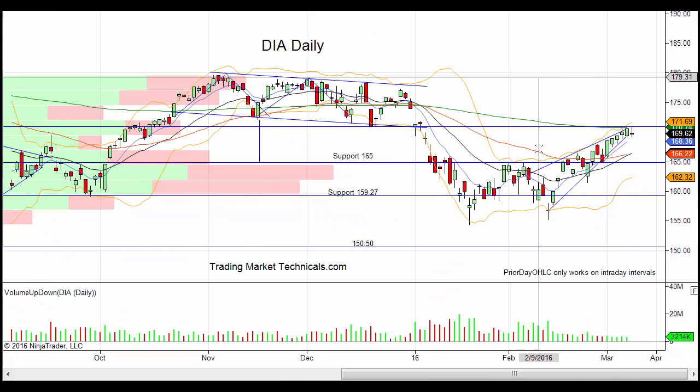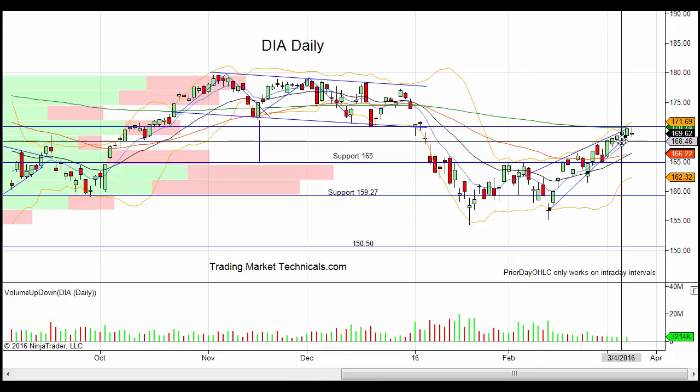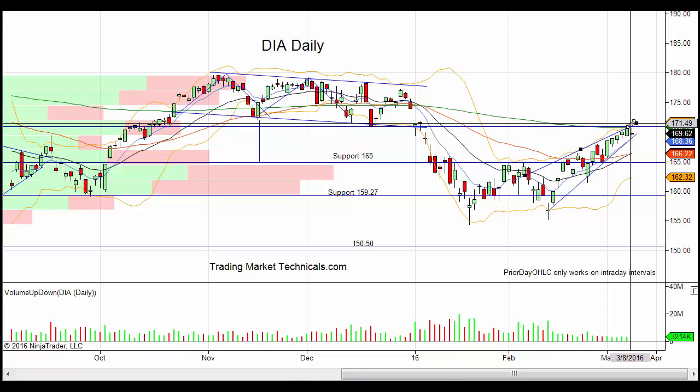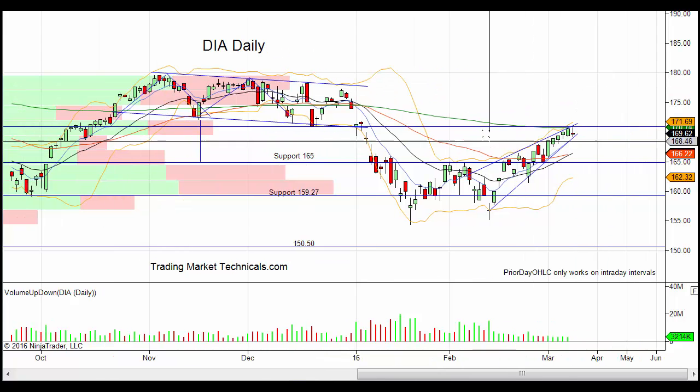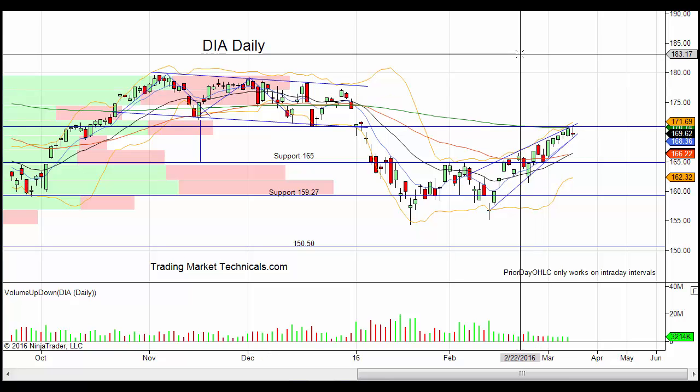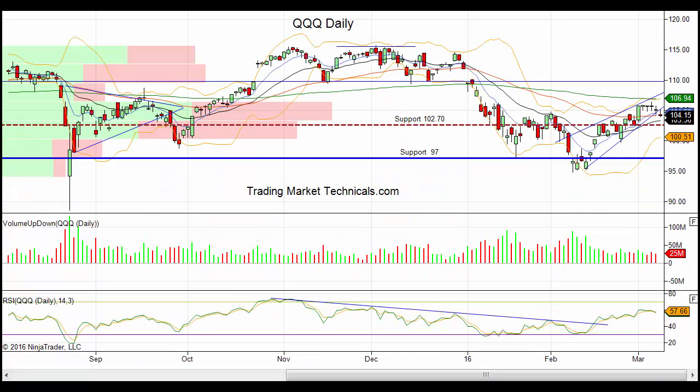Okay, diamonds, you can see another big bearish rising wedge here, and we didn't quite break down from it yet. I just want to move these, make it actually precise here. But we're into the 200, and we're into this horizontal area of resistance of 170.85. So just keep that in mind as well. Okay. Lastly is the Qs.